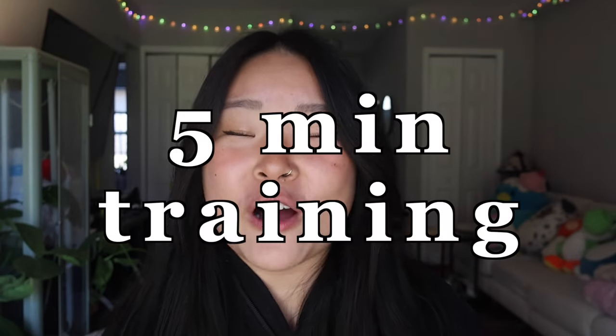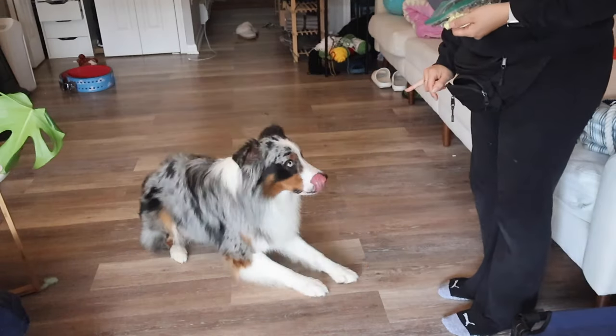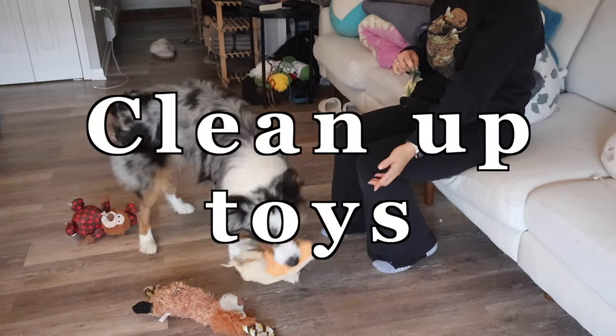Another activity that you can do with your dog is just a short 5-minute training session, whether you're teaching your dog something new or going back to the basics and foundations of dog training. You want to work on your sits, your downs, your heeling position. If you want to teach something new, I'm currently working on teaching Astro to clean up after himself.